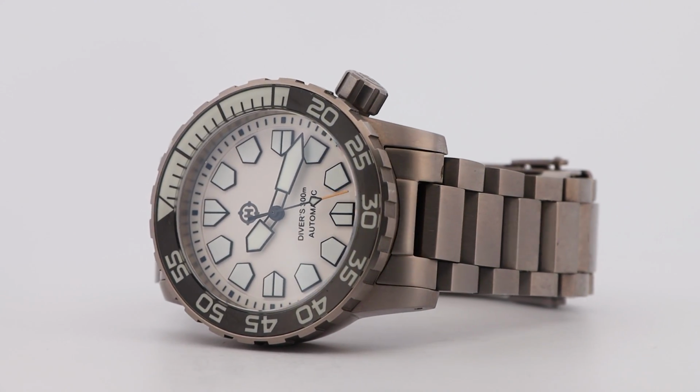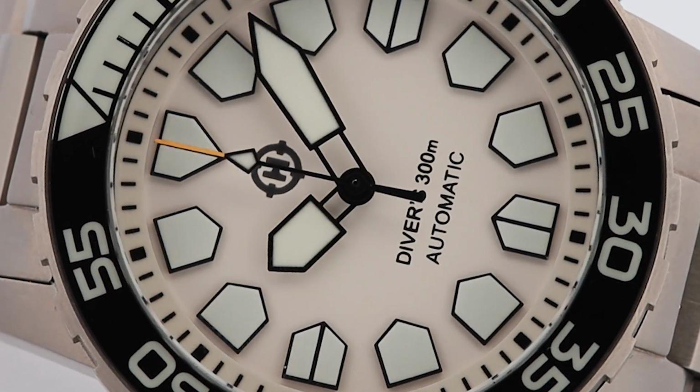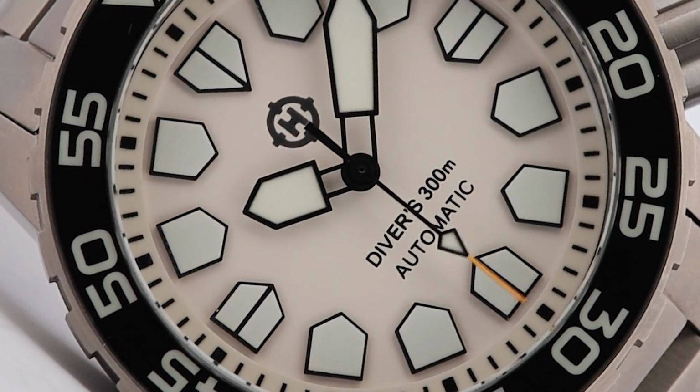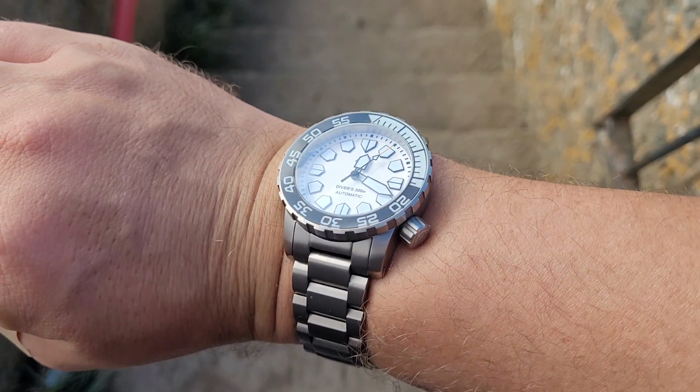The dimensions are absolutely perfect for me, whilst that white dial adorned by those very distinctive Kuraburi applied hour markers, which are like wide arrows pointing inwards, complementing that bulky feel on your wrist, and that bold bezel just adding to a real proper men's watch.